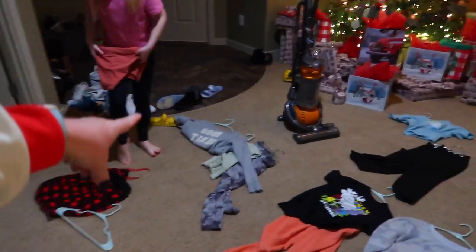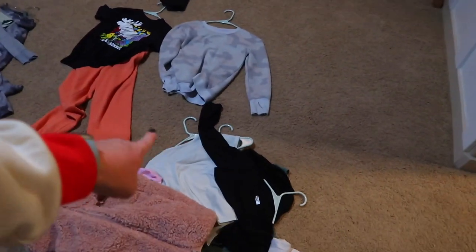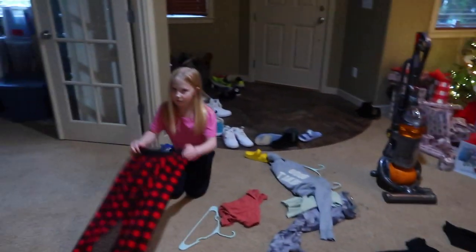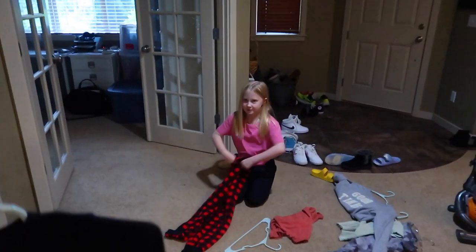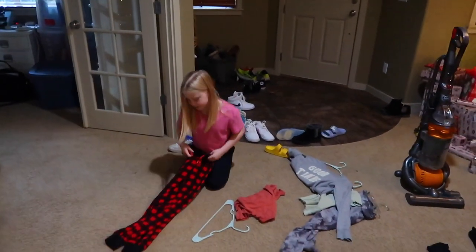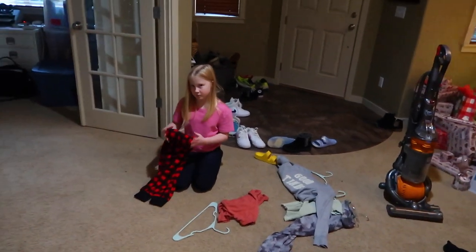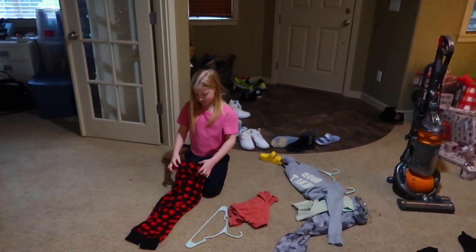So she's got a cozy outfit to just wear around the house at Grandpa's. And then we've got multiple little outfits and a couple extra t-shirts, as well as thermals to wear for skiing or tubing. We're waiting for the ski resort to open up the tubing hill, and then we're gonna decide if we get to go. So she's gonna wrap all these up, fold them, and put them into a packing cube.